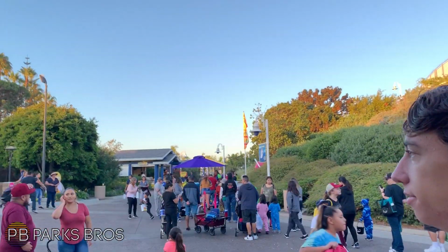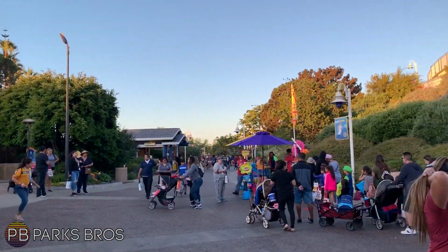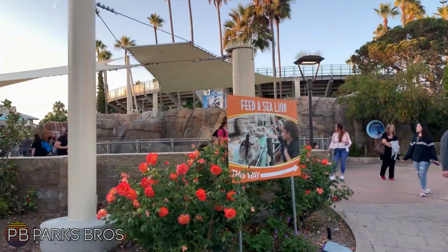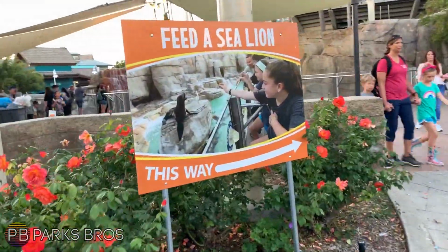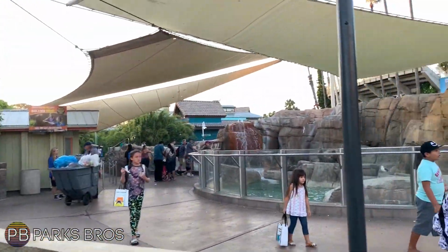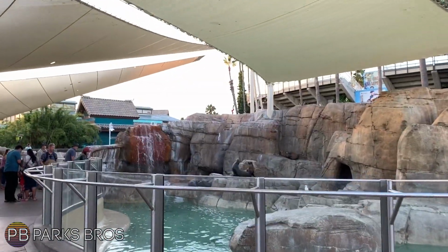So more of the trick-or-treat lines. It's a good 15 minutes at this rate. For Skittles over here by Dolphin Days. But we're gonna head towards Manta. Ooh, feed a sea lion. Zach, do you want to do that, by the way? Yeah. Today? I mean, it's $6 if you want to feed them. Oh, well, yeah. It's $6 for pass holders if you'd like to feed the sea lions.